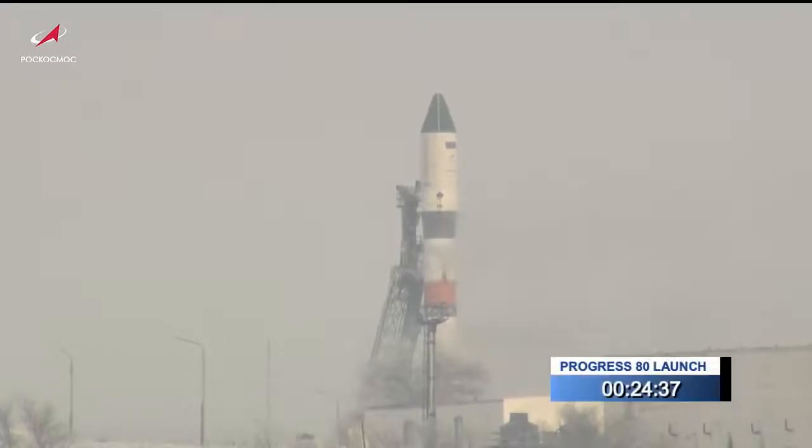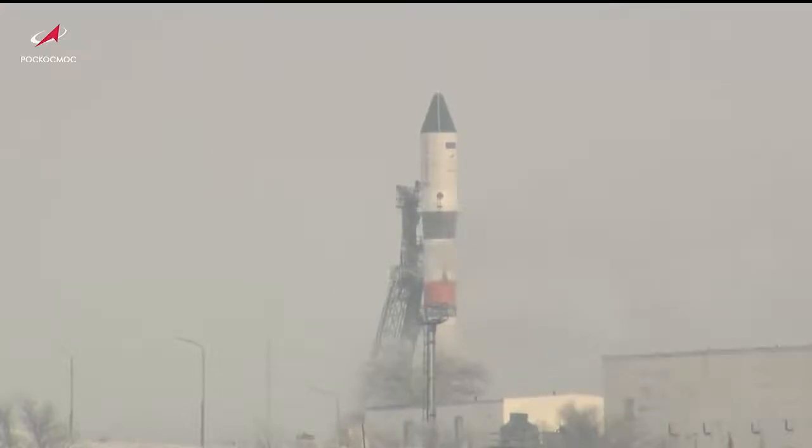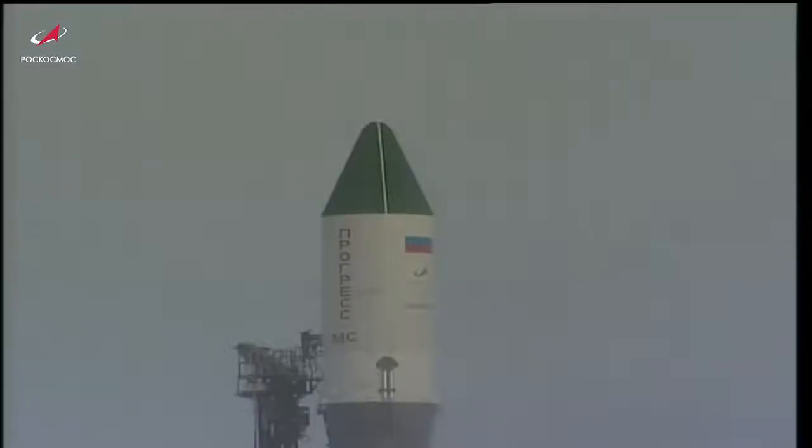Eastern Time, on a two-day 34-orbit journey to the International Space Station, where it will automatically dock to the Poisk module on the space-facing side of the station's Russian segment, Thursday, February 17th at 1:06 a.m. Central Time, 2:06 a.m. Eastern.